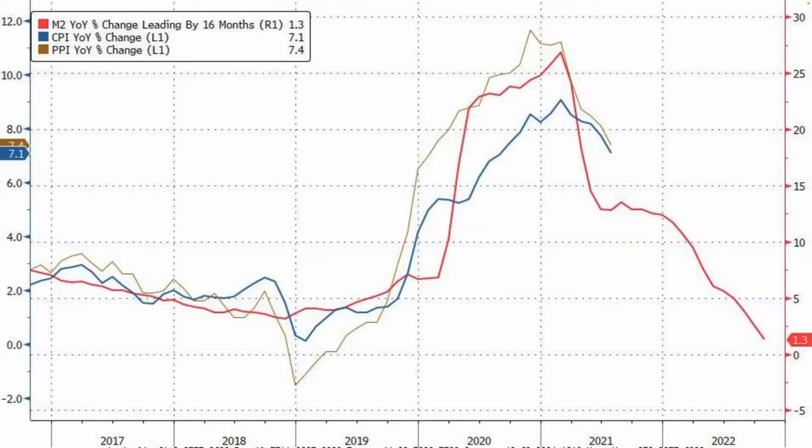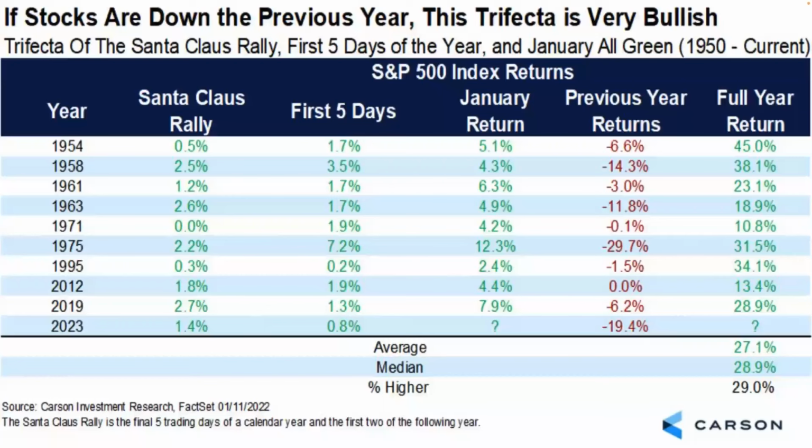Now, we do know that China and Japan have started to print money, that the US government has offset the US's quantitative tightening, and that there's $2 trillion in reverse repo that's ready to flood into the economy. So this could start to change to the upside. But for now, there's a very clear path to lower interest rates and lower inflation ahead. If stocks are down the previous year, this trifecta is very bullish. Trifecta of the Santa Claus rally, first 5 days of the year, and January all green, 1950 to current: 100% track record of having a huge return the next year. The average being 27%, with the highest return in 1954 pulling off a 45% gain.